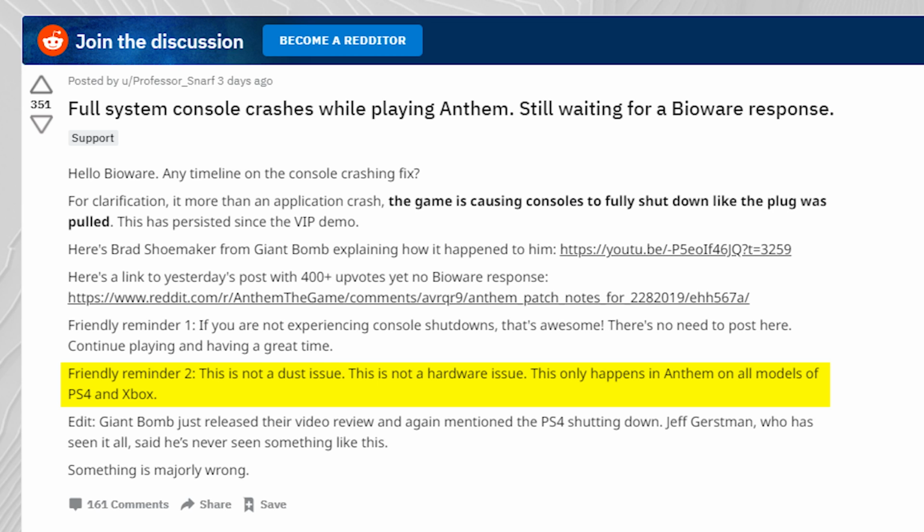But this Reddit user retorted by emphasizing that these crashes and system shutdowns only happen while playing Anthem, and that they have affected all models of both PS4 and Xbox One, meaning that there is little chance that the cause isn't an Anthem-specific software glitch. Not to mention that as far as many people are aware, a game crashing so badly that it's causing consoles to shut down is unprecedented, and something that many have never seen happen with any other game in all the time they've owned PS4s and Xbox Ones.